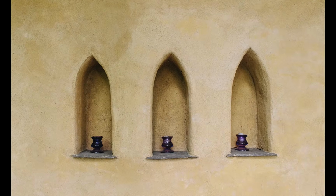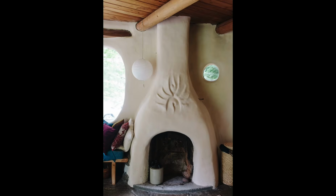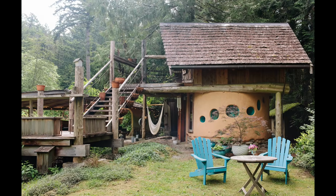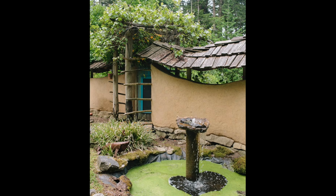I also love natural building because it's so hands-on, especially cob. Every inch of that wall has been touched by someone's hands, by someone's feet, there's just so much love and energy put into the creation of it.